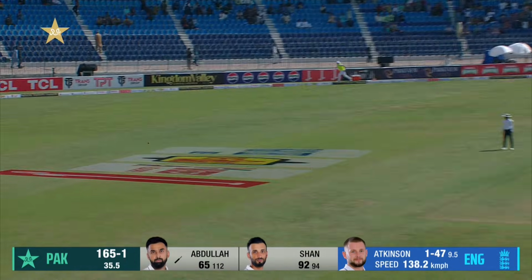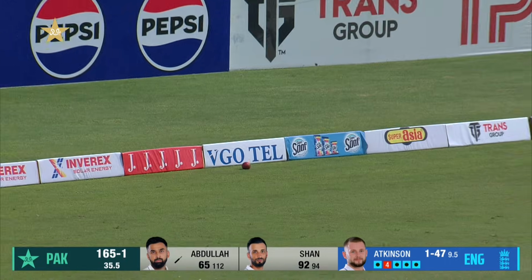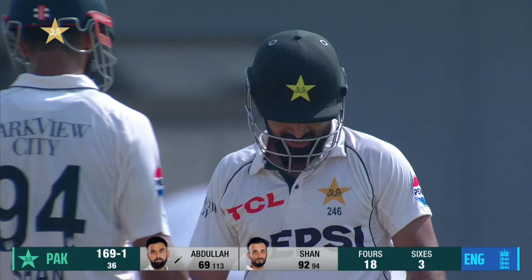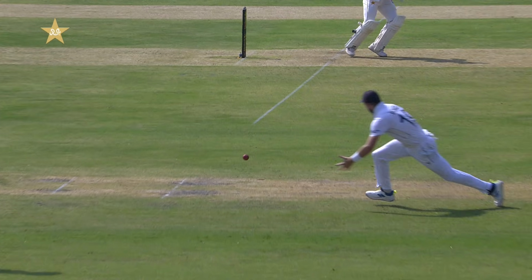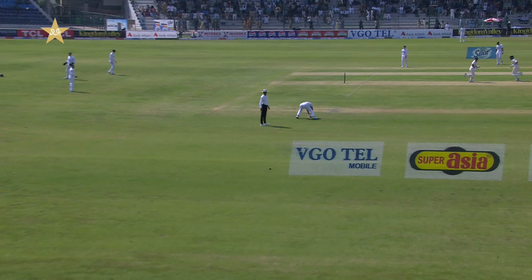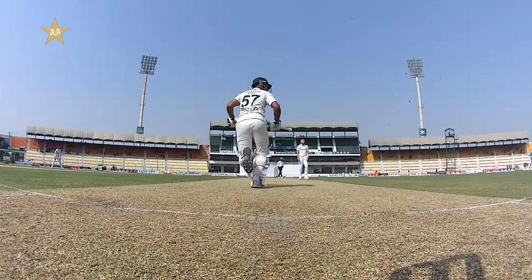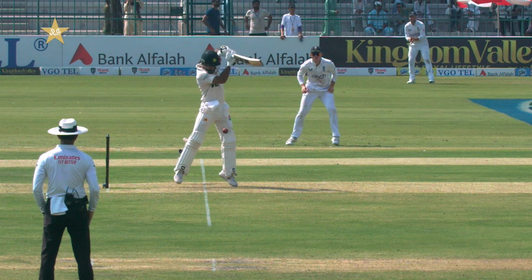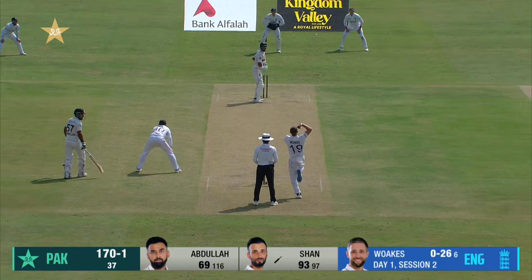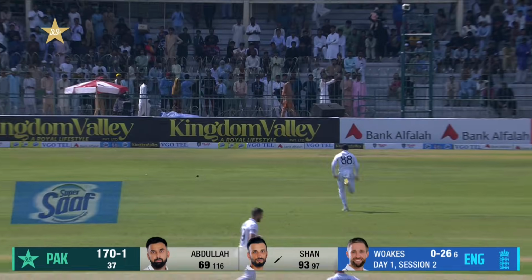Lovely back foot punch. There's only one fielder in front of square, and he can't stop it. That is a lovely shot. Many played better than this today. Yeah, it's a good pitch. It's a bounce. Look at the technique, right on top of the bounce. Beautiful balance. That brought the timing. Point, right in the correct place. No chance. That is perfect. Straight onto the middle of Shan Masood's bat.